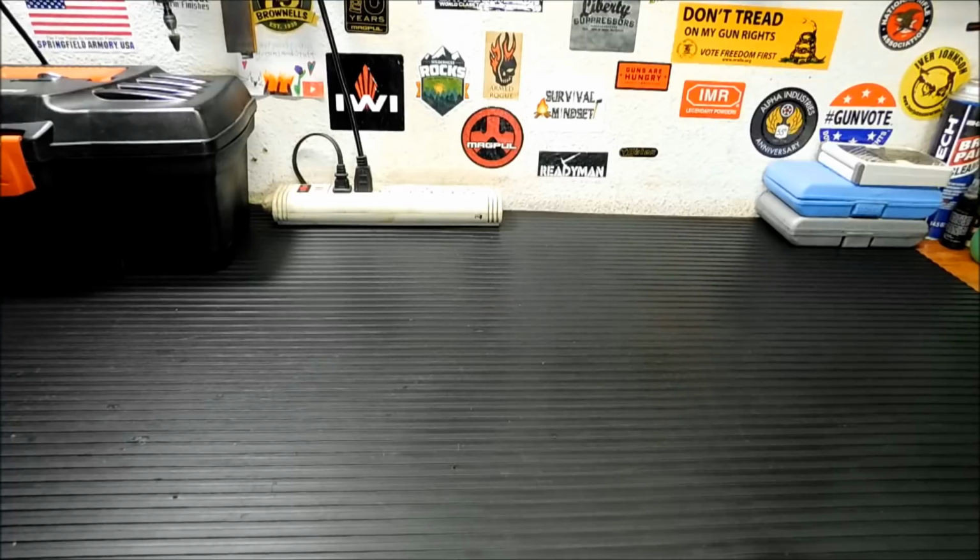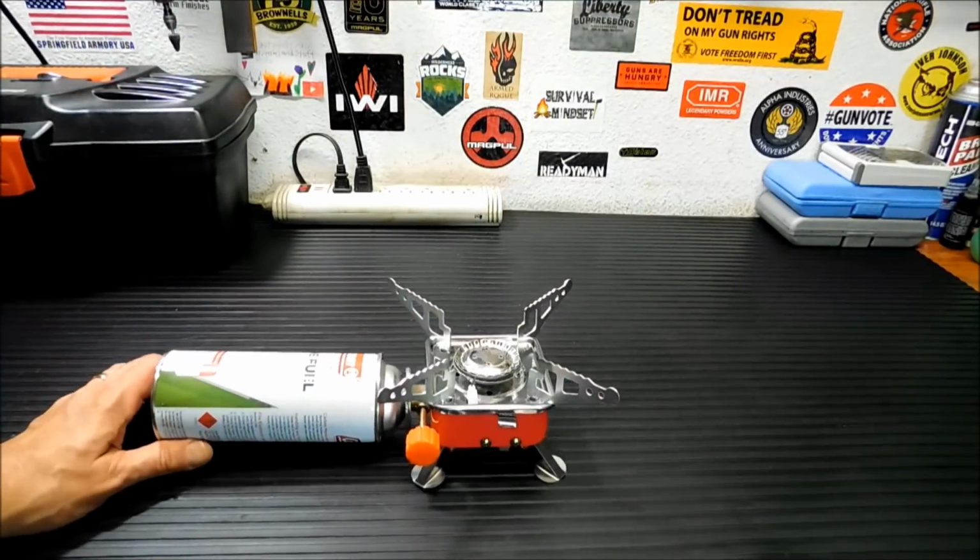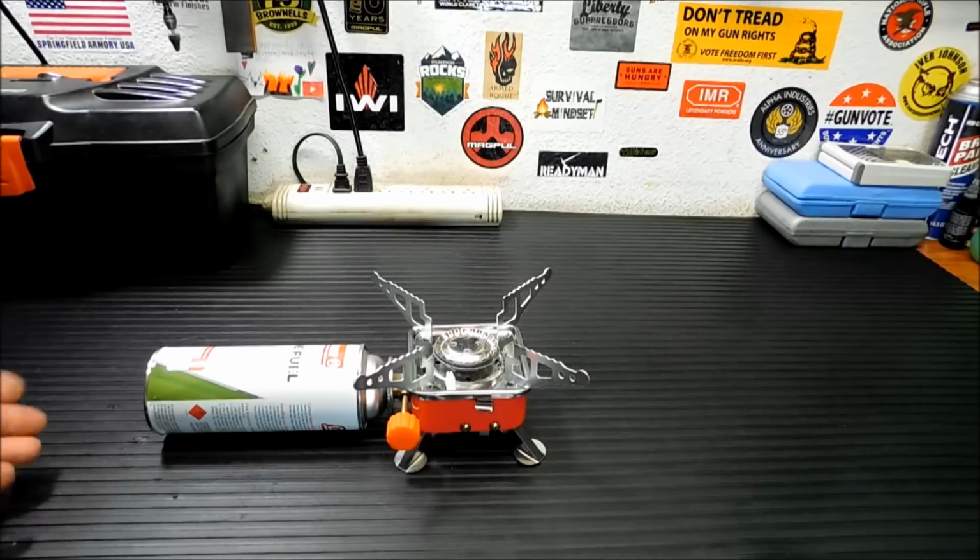All right, next up. Just did a review on this. Been using it quite a bit, and I really like it. This is the LICO camping stove. It's around $13. I think it's $12.99 or something.